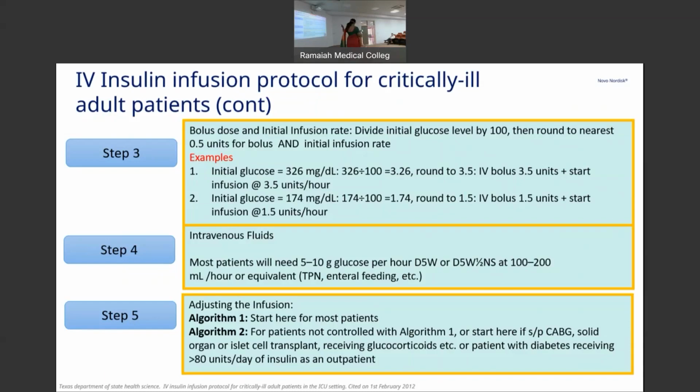So you can use the glucose reading which you got at that moment also to guide you the infusion rate. You can just say whatever sugar reading you get, divide it by 100. Whatever number you get, round it off to the closest 0.5 and start. Which seems to take into account the sugars, and then take it from there. So if somebody's blood sugar level is, let's say, 250, around 2 to 2.5 units seems reasonable to start, as compared to, let's say, 8 units based on weight by itself.